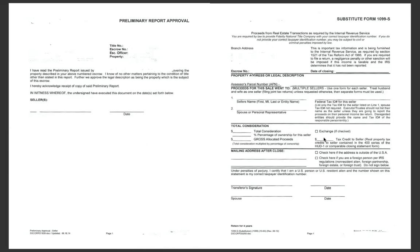Okay. Now, again, if you're working with a sophisticated seller and they've been through these kinds of transactions on numerous occasions, they're going to know how to fill out this information. So again, if they're working with a signer who doesn't know how to fill in this information, leave it blank. Leave it for escrow to fill out. If you're working with a sophisticated seller who's been through numerous transactions and knows how to fill out this section, please give them the space to fill out this section.